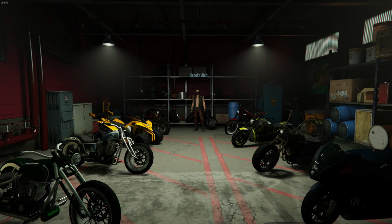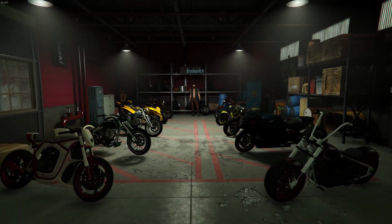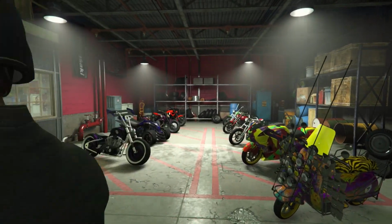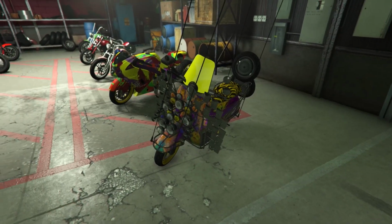So there is the first Clubhouse. Not going to lie, pretty freaking awesome. And now we're in the second Garage. This one, as you can see, is rocking the beautiful Faggio.